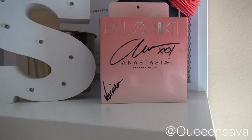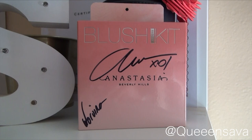I also have this blush kit box from Anastasia. I got to meet Anastasia and Arvina at IMAT, and they were so kind to sign the box. And of course, I had to keep it here.